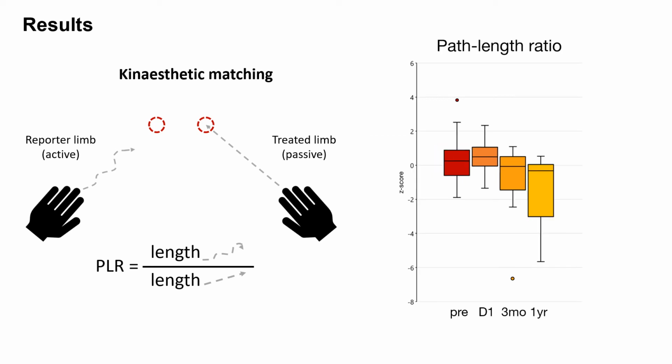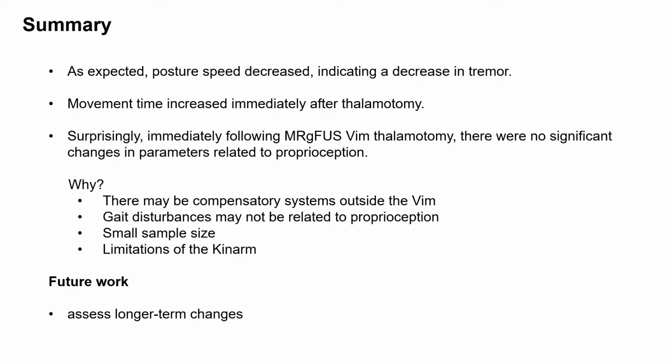And further, if we look at the 1-year data added in, we see that the trend of decreasing path length ratio continues. So, as expected, posture speed decreased following surgery, which indicates a decrease in tremor. Movement time increased. On this point, it's important to note that a transient difficulty in using the treated limb after VIM thalamotomy has been previously described when different lesioning modalities are used.